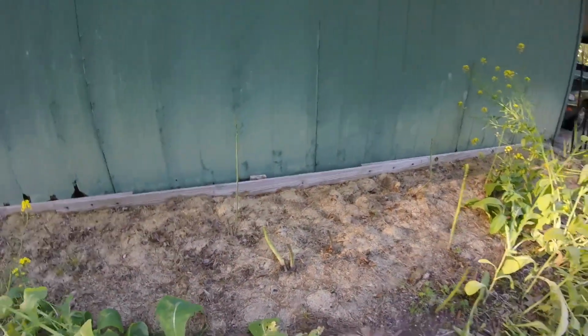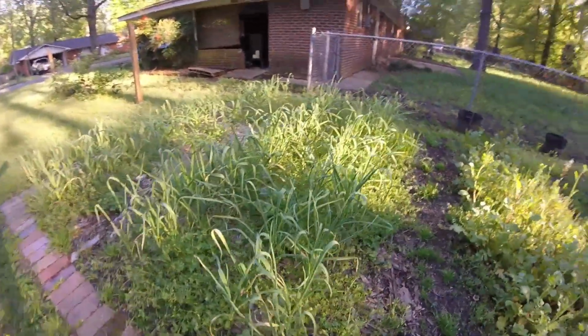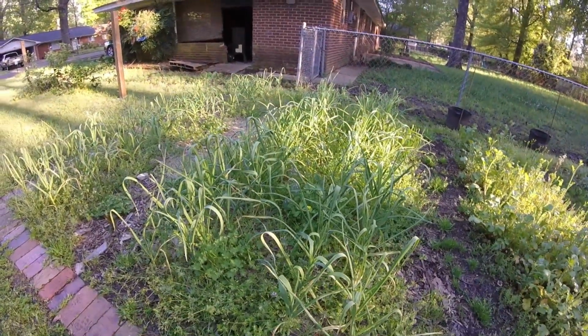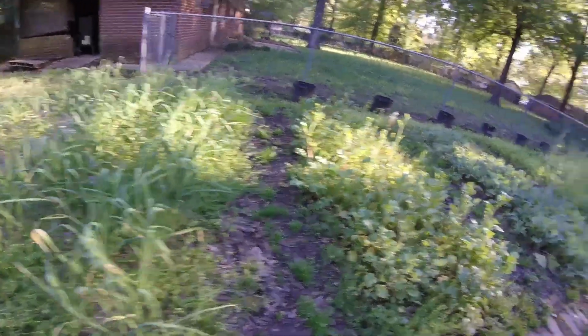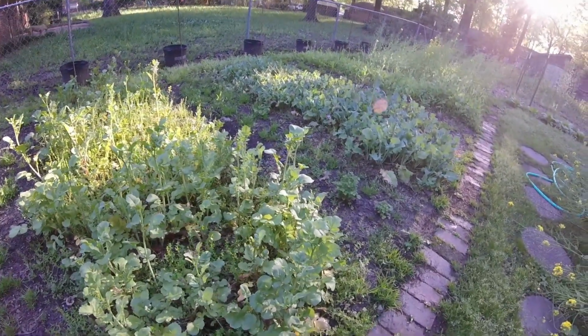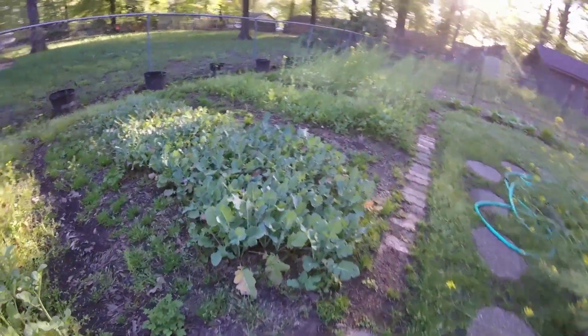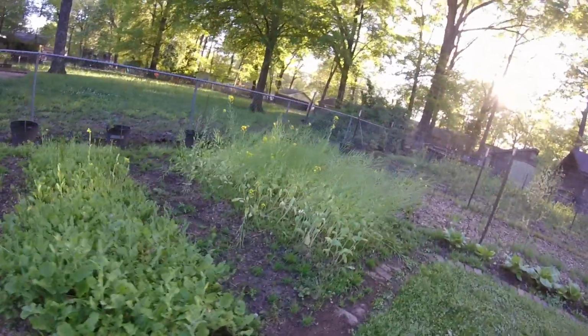Big chunky spears this year. This garlic patch we will weed around and mulch around well, and it's looking healthy, but it needs some maintenance. This we'll bend over, plant in between, and then mulch around. All this, some of it's going to seed, definitely going to flower.